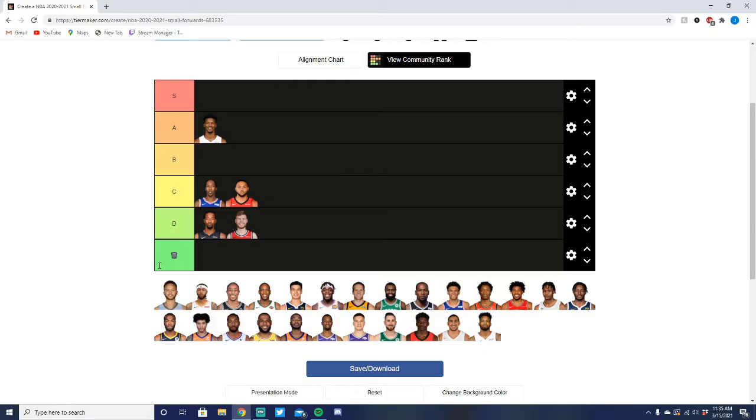I think at this point he deserves to be in C tier. We'll see if he winds up getting traded or anything like that, and if he can potentially become more efficient on a contender. But we'll have to wait and see what happens.